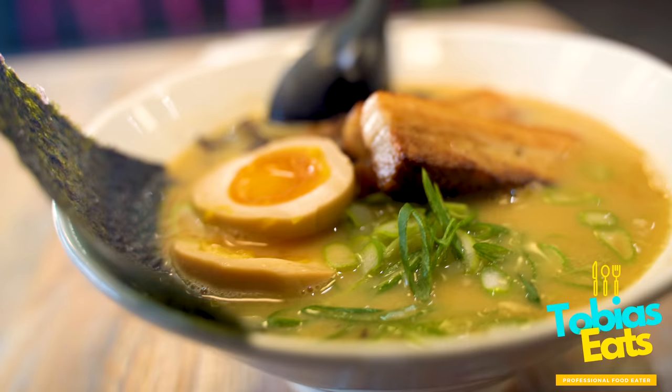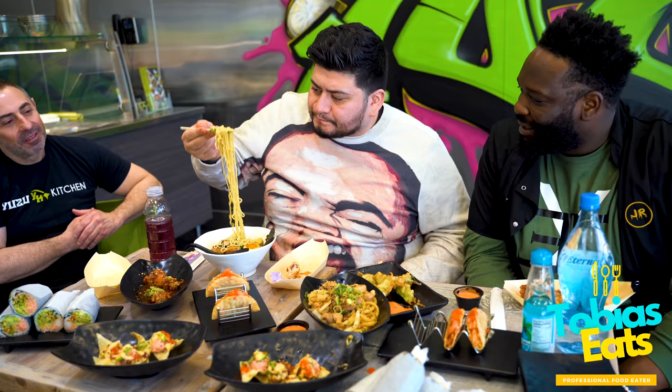This is what you guys saw him cook before. Justin went ahead and made this before with Chef Mitch. Look at that pork belly. Do you see the heat just coming off of it?